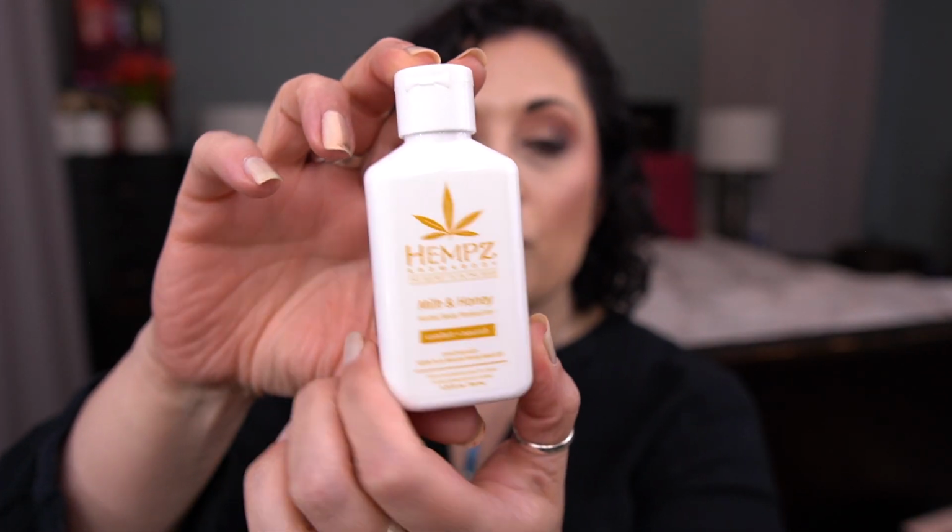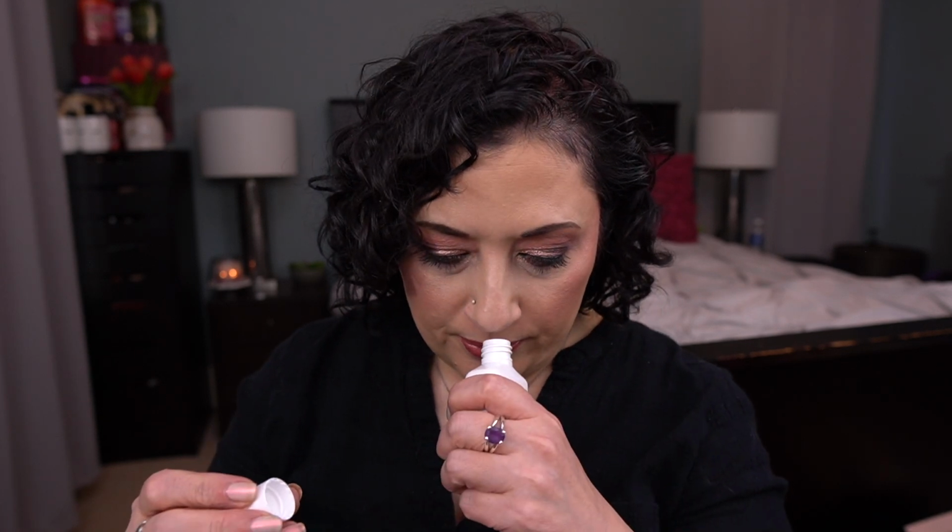From Hemp's, I have the Milk and Honey Herbal Moisturizing Moisturizer. If I can do this straight. This has 2.25 ounces or 65 mils. I don't know what this one smells like. That's good. Wow, Hemp's is so good.